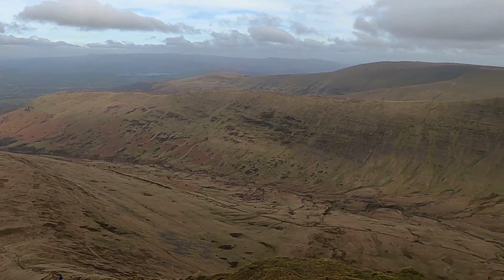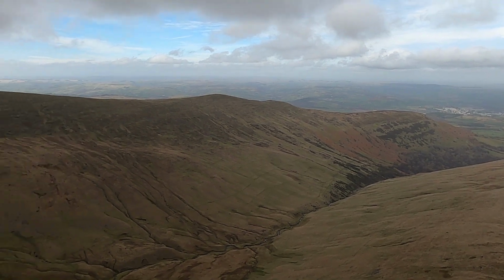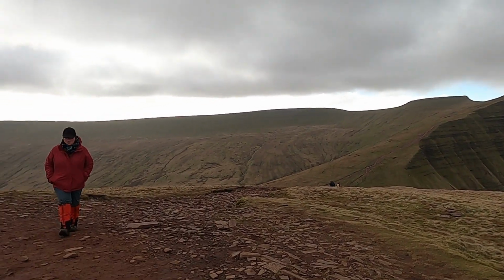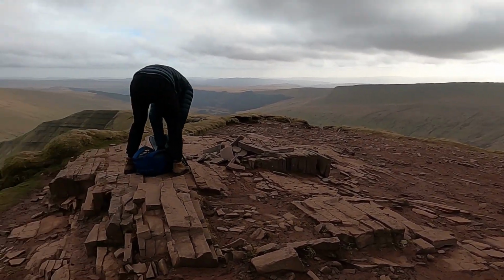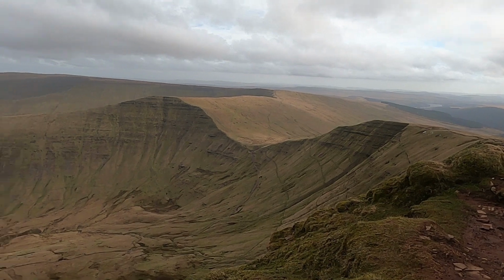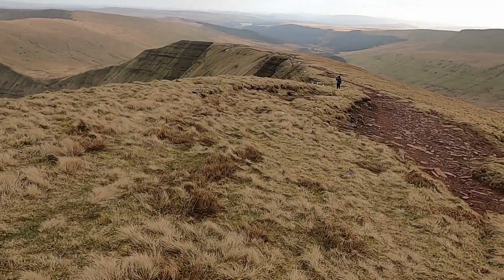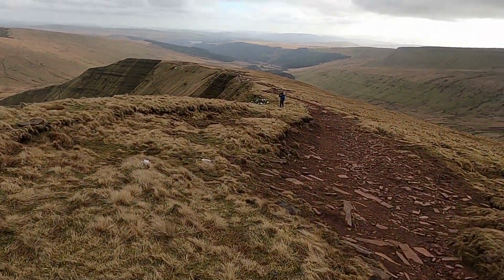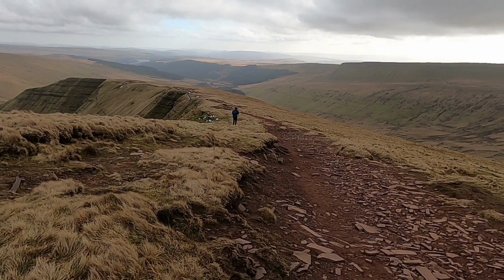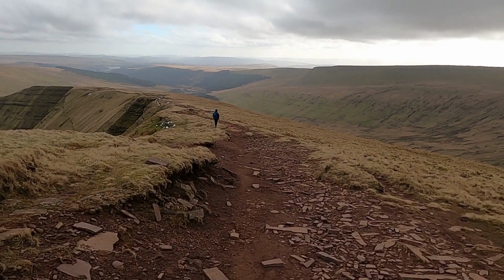Well, welcome to the top of Cribyn. And like Pen y Fan, it's not rammed. Look at that scenery. Pen y Fan, Corn Du, the escarpment. It's just amazing. So we're bidding farewell to Cribyn now. We're taking the path back down to the car. I think we're going to give Fan a miss because it's bloody cold and windy. But we've got a couple of peaks in. It's been a good walk.